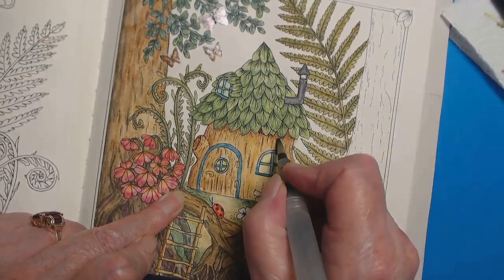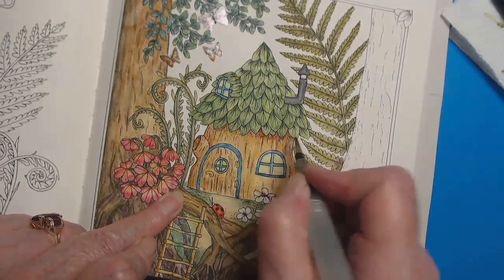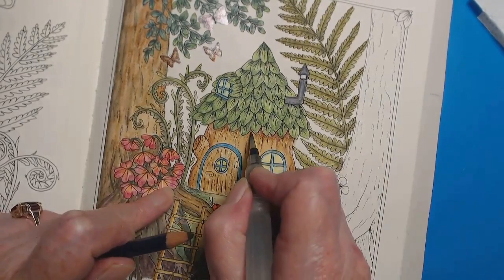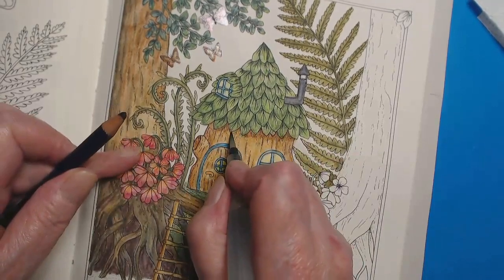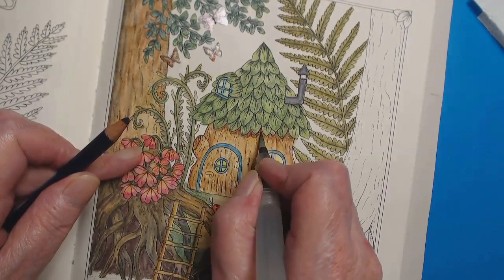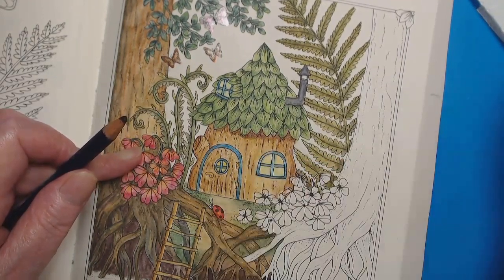All right, now what I've started doing here is to just darken up the shadow underneath the little leaf hut roof there. I'm using the dark chocolate, pulling it directly off the brush, and I will darken up the entire line around there, and then I'm also going to do the sides just a bit darker, bumping up the contrast a little bit, remembering that when you are trying to add dimension to a flat page that you're coloring, you do that with color. You're creating shadow, you're creating contrast through your use of light and dark.